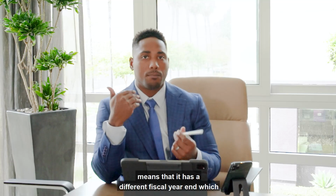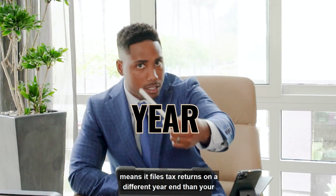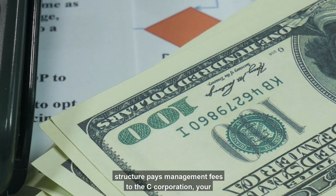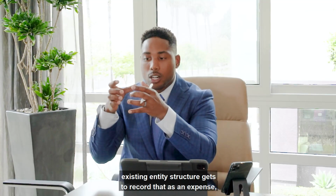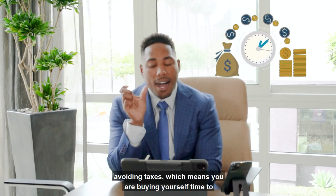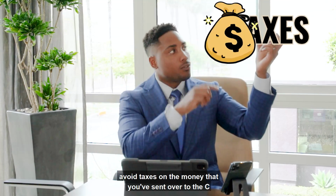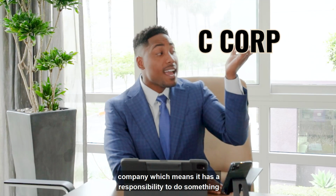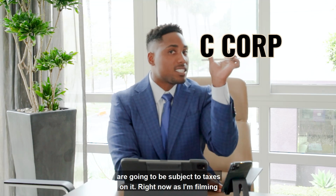An off-year C Corporation means that it has a different fiscal year end, which means it files tax returns on a different year end than your existing entity structure. And if your existing entity structure pays management fees to the C Corporation, your existing entity structure gets to record that as an expense, avoiding taxes, which means you are buying yourself time to avoid taxes on the money that you sent over to the C Corporation. Now, the C Corporation is a management company, which means it has a responsibility to do something, which means if you do nothing, this income sitting in here, you are going to be subject to taxes on it.